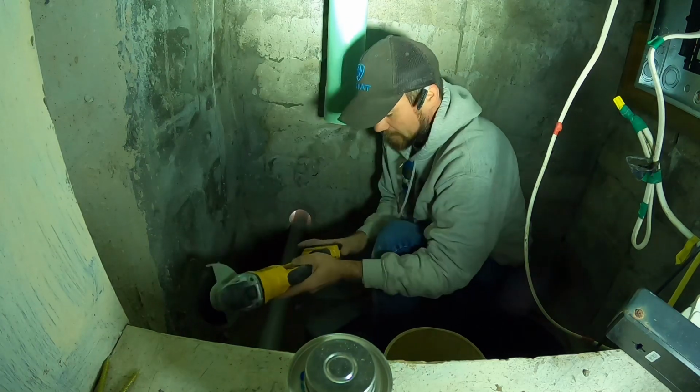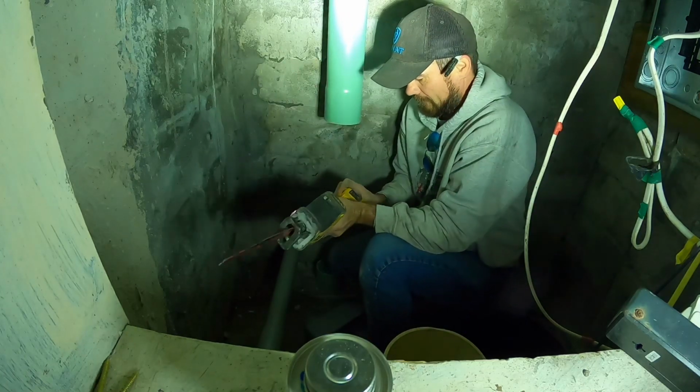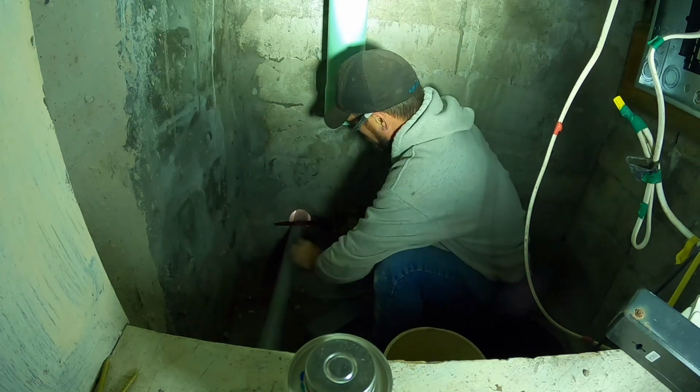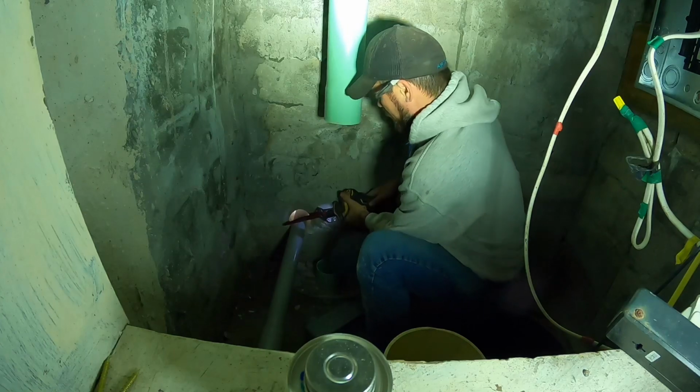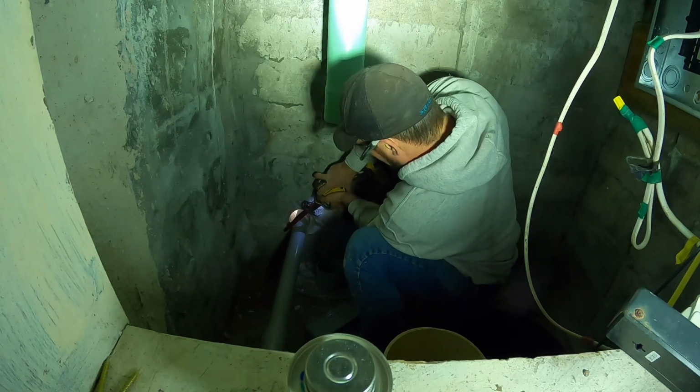I don't think I can get in there with that. Have to finish it with Sawzall. Starting to chill down. Yep, chilly down, jeez. Cool down. Yes. I need a recliner.